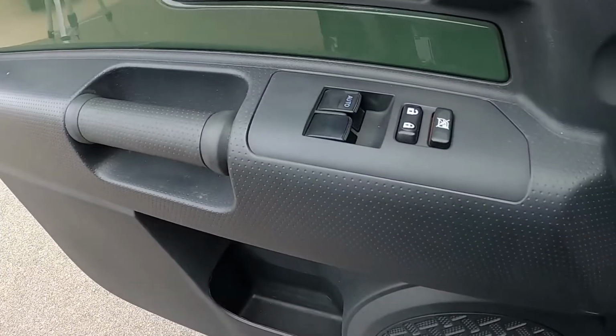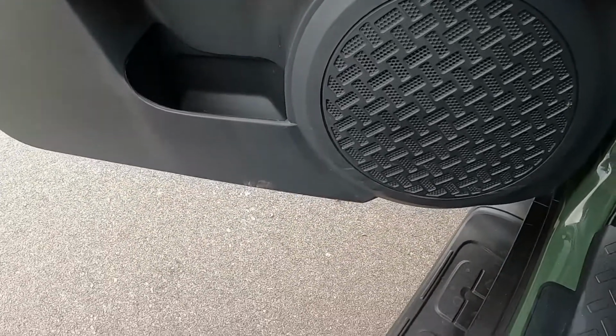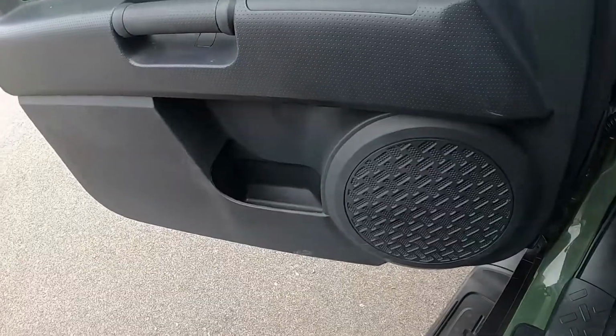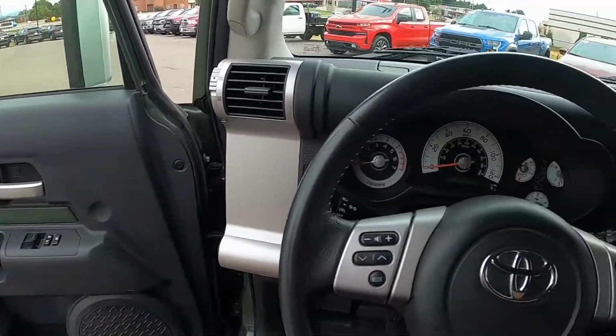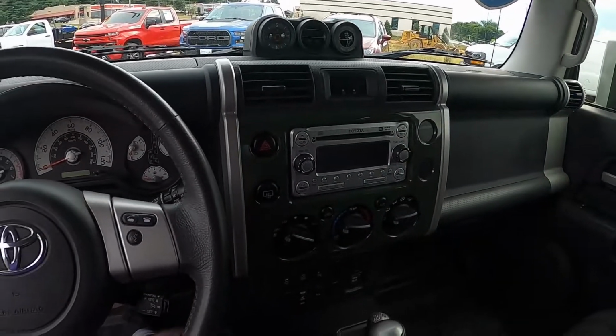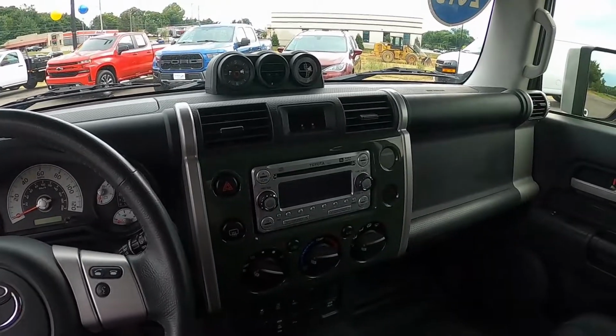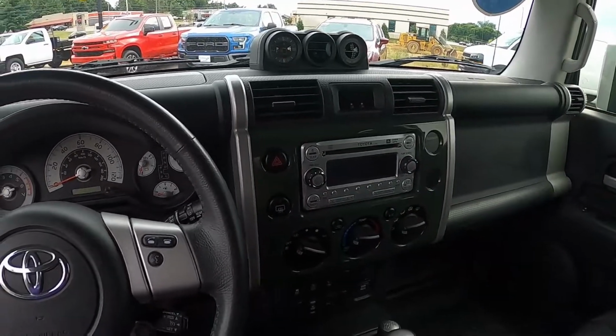Kind of cool. Looking at the door panel again, you do have power windows, power locks. An interesting design on the speaker grille, which is repeated throughout the car. Here's your door sills, here's your floors. Kind of an interesting design there. Coming across the dash, first of all, look at this dash. It's this big, upright, trucky, rugged dash. No flowing designs, no fancy stuff. It's meant to be a rugged car, and it's meant to look really tough and really cool, and it does.